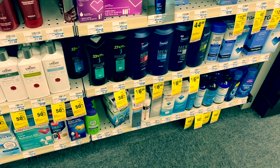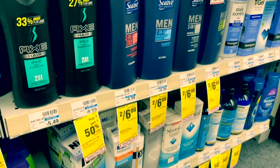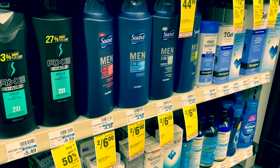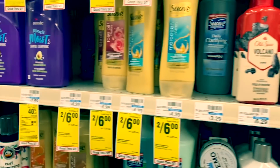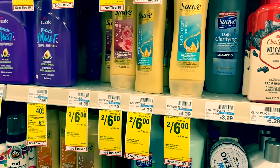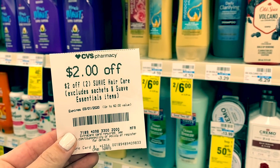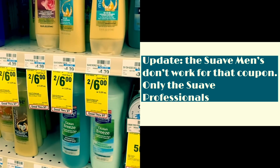An additional deal I just came across, I was wondering if they were going to have some Suave deals. So Suave is on sale 2 for $6. You can get these huge Suave men's. They're 28 fluid ounce, which I think is a way better deal. Or you can get these. They're also on sale 2 for $6. I have this $2 off 2 Suave hair care that printed for me last week. That'll bring it down to just $4.